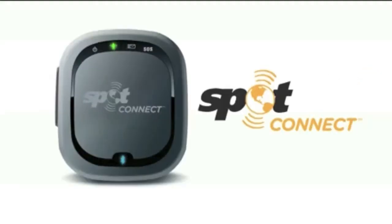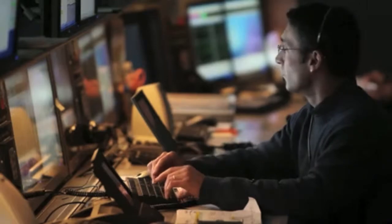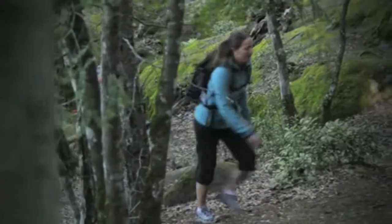Introducing Spot Connect, revolutionary technology that turns your smartphone into a satellite communicator. By linking to a global network of satellites, you stay connected to the world, even when you venture out of cell service.